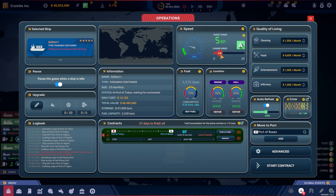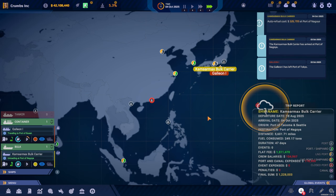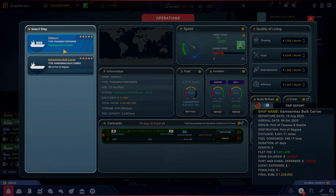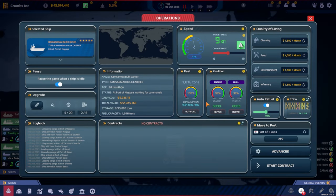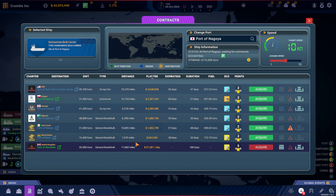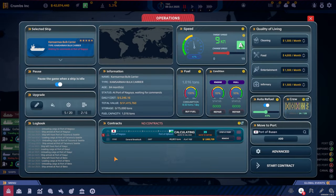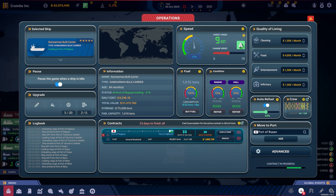We will go slow like that, and we start, and then we wait for the other ship to arrive. And everything looks very good. Morale is up to 54. You have no contract. This is the one I'm going to click on. Djibouti, that is, or we can go, no, let's go to Djibouti. Let's do 9 knots. I guess that's fine.